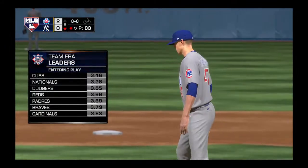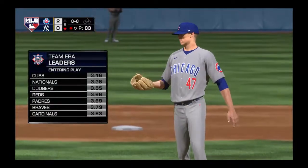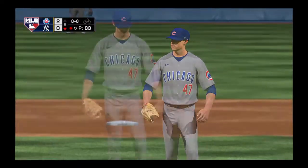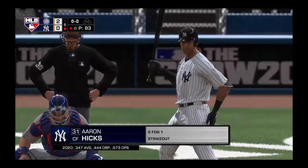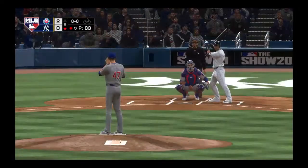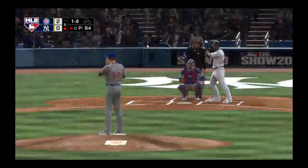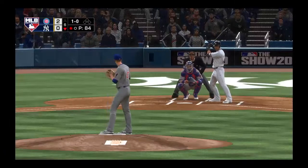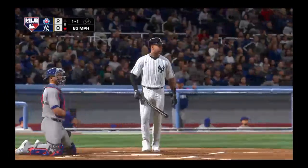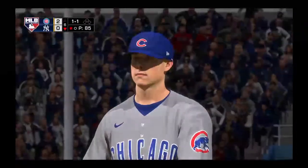So the shutout still intact here in the 6th as we check out the league leaderboard for team ERA. And we find that this pitching staff currently stepping in, Aaron Hicks. He's 0 for 1 thus far. The 1-0. That's a pitch he'd like to have back. You're not going to see very many pitches like that from a pitcher of this quality. I'm sure he'd like to have that one back to take a swing at it.